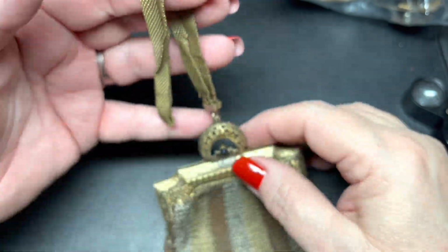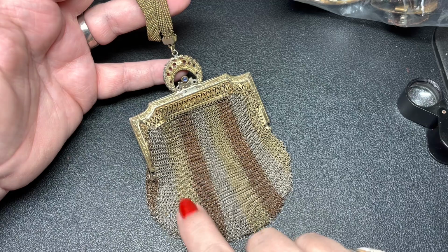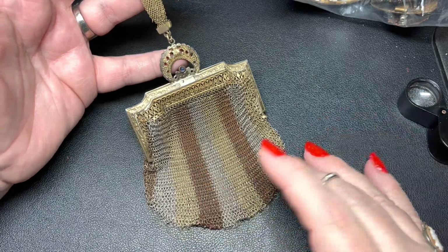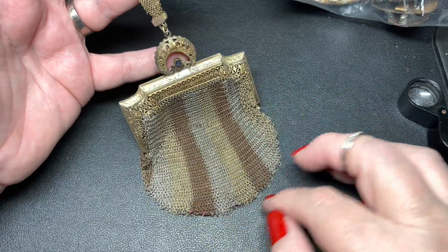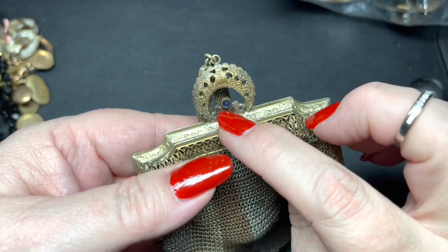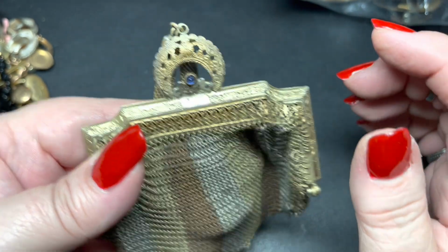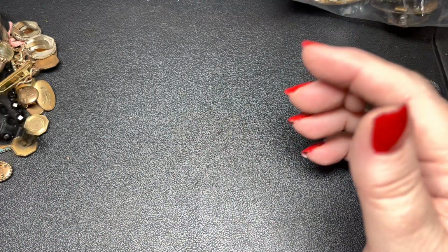And on this piece, normally if it was in great shape with the 3 colors that it has, this would probably easily go in the $70 mark. However, because it is not, I'm just going to do $25 on it. But having the glass bead, when I saw the bead, I was like, well, that's still great.